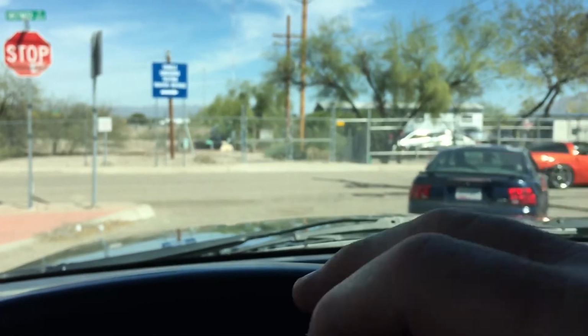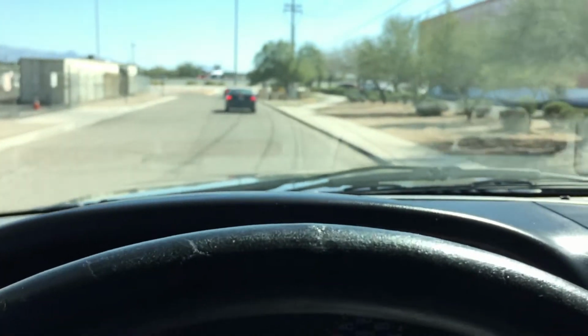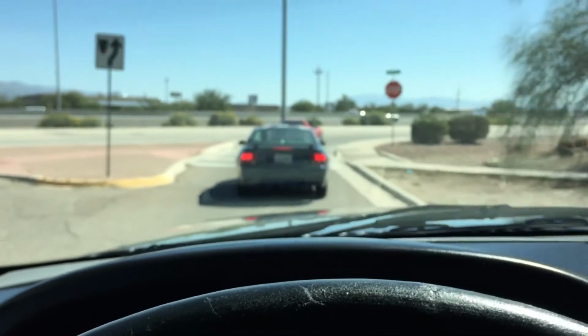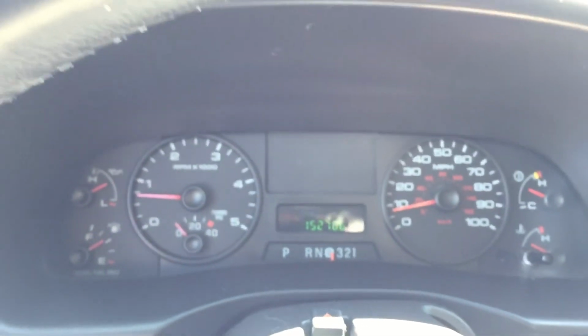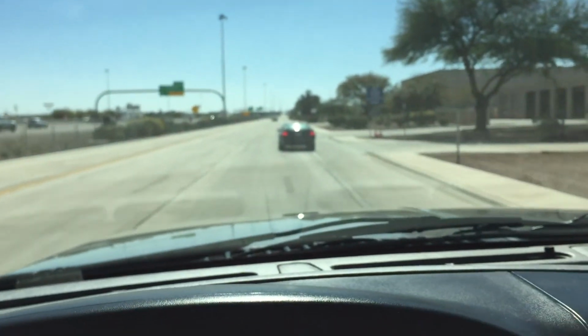With these big BFGs on there, it doesn't make too much road noise. I don't hear any vibrations or rattling. This is a really nice truck. I have 15 minutes, so I'm just spending every bit of the 15 minutes so that you guys can see it run and drive and do what it does. We are there.